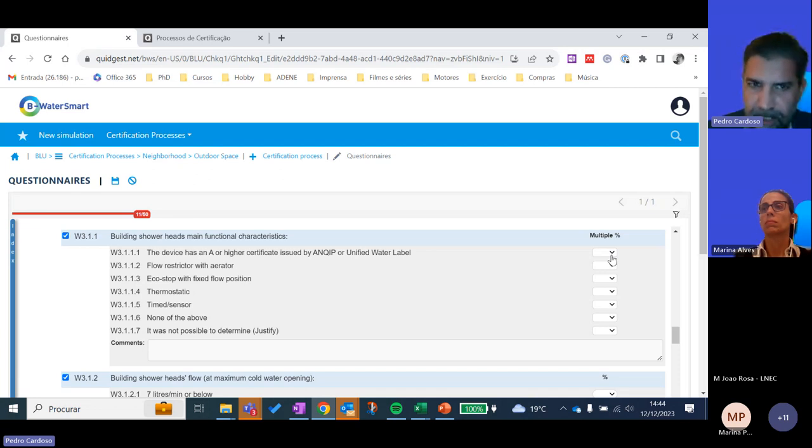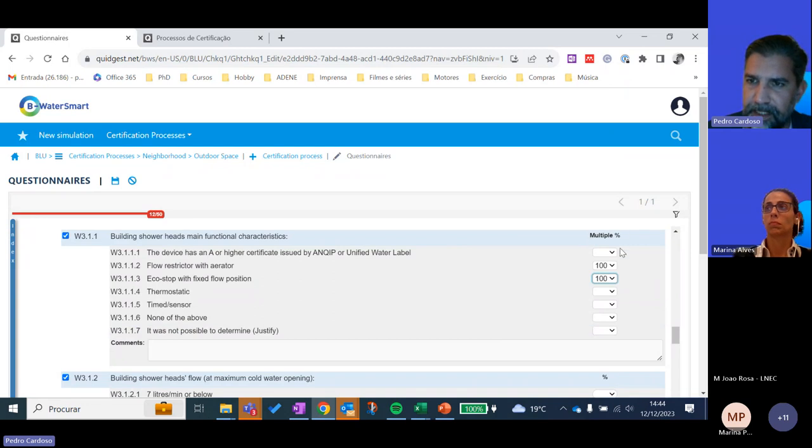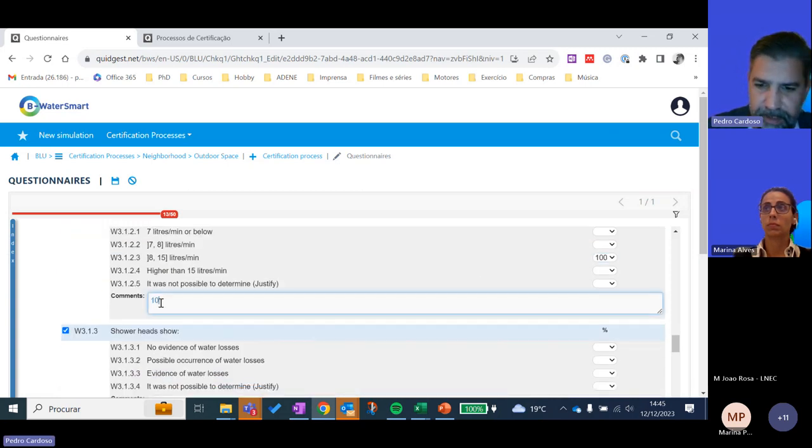So in this kind of shower head, we have a flow restriction with aeration. So 100% of the showers have this technology. And also they are eco stop with fixed flow position. So as you can see, we have 200 percentage points. This is why this is multiple percentage. Regarding the building shower head flow, I know from my head it has 10 liters per minute. What we measure is in this interval, every shower was in this interval, and again we can put a remark in this field.